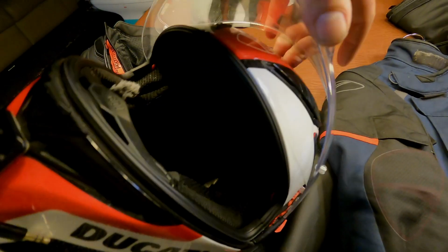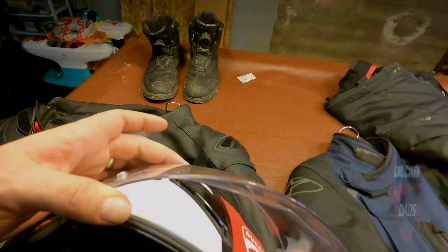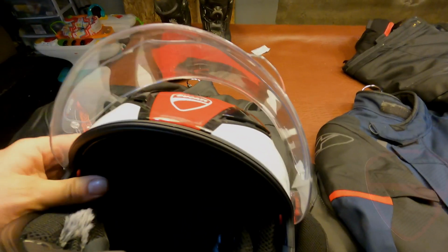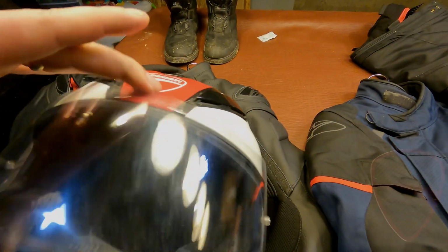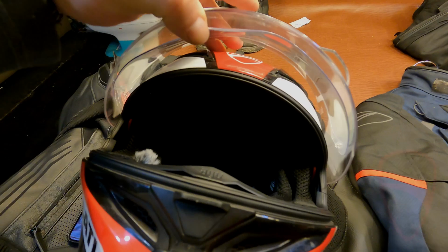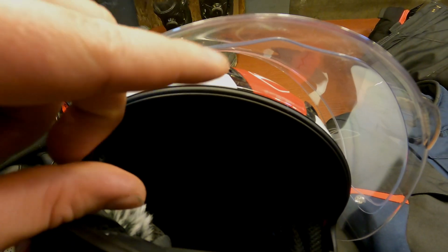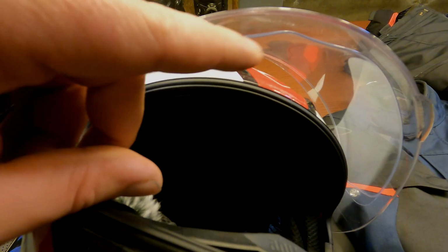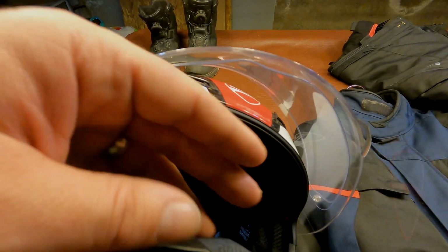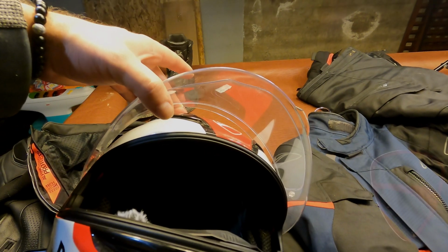This comes equipped with a pin lock. That pin lock keeps your visor from fogging up. Mine needs to be replaced. I've found that depending on the weather that you ride in, the adhesive that keeps it stuck to your outer visor can cause it to come loose. But they're not that expensive to replace, and they are great. Mine just, for whatever reason, has decided to come apart.